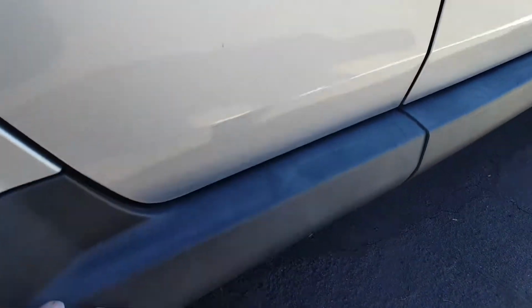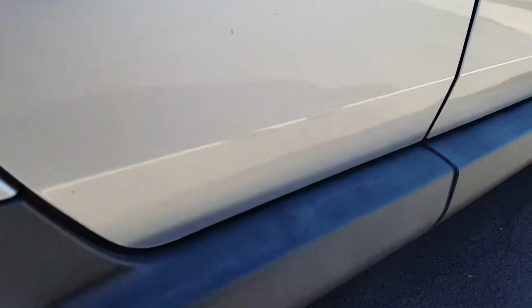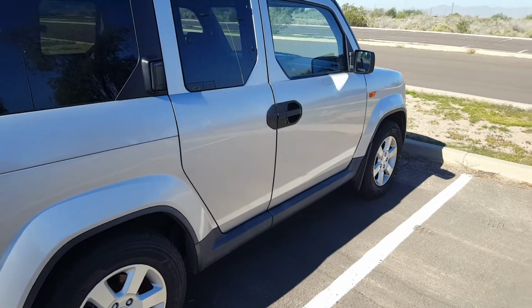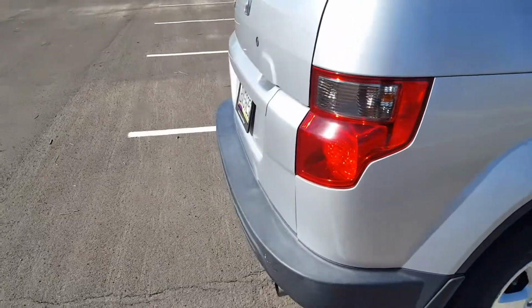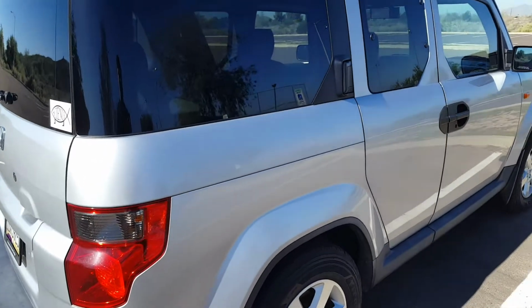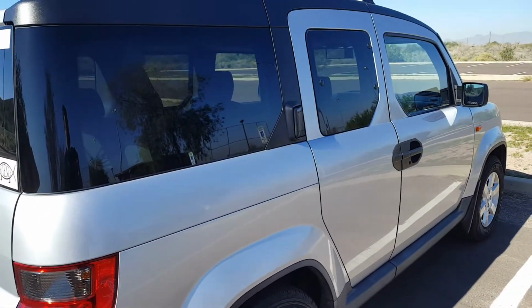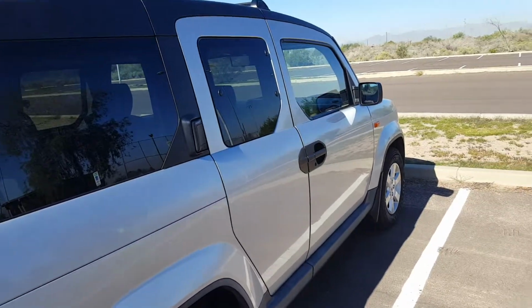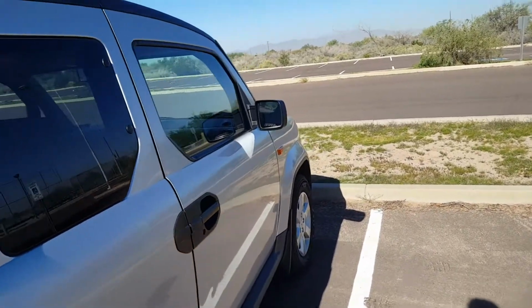But yeah, as you can see, after 9 years, the black plastic kind of fades, becomes kind of gray, so it doesn't look too good after multiple years in the sun. And so that was kind of their remedy.